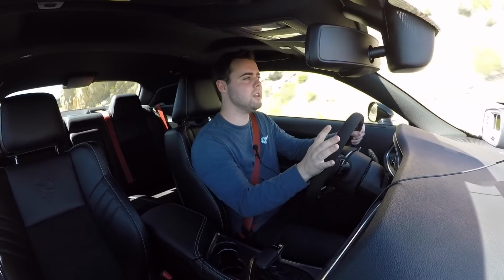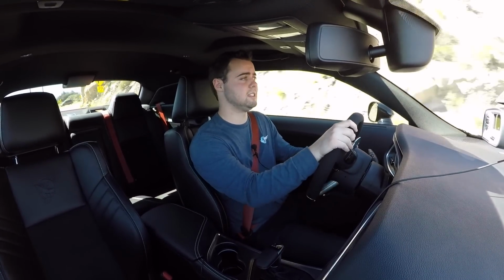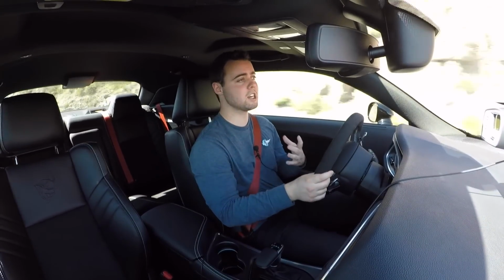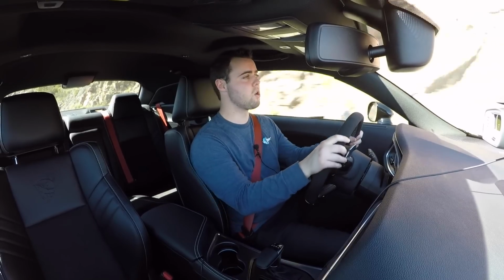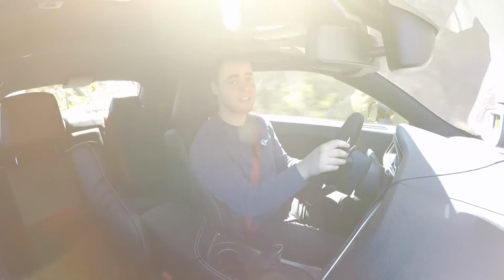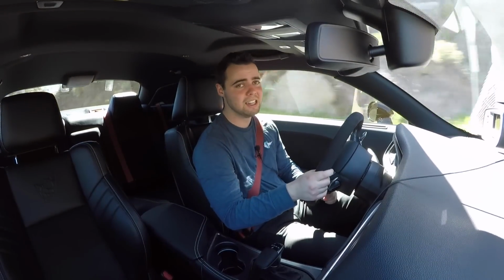For certain people, the Demon does make a lot of sense, and a car that maintains its factory warranty and can actually run 9s in the quarter mile time and time again is something special, and I don't know if we're ever gonna see a vehicle like this ever again.